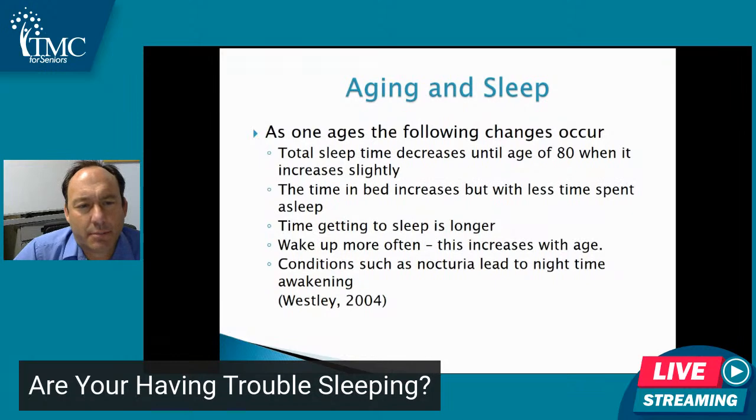So aging and sleep, there's a lot of literature out there. And Harvard did a really good study a few years back that talks about the ages and what really happens for people that maybe in their younger years didn't have a problem sleeping, and now they're having trouble. Total sleep time decreases until about the age of 80, and then it starts to increase slightly. So it's pretty consistent across the board. The time in bed increases, but with less time spent asleep.